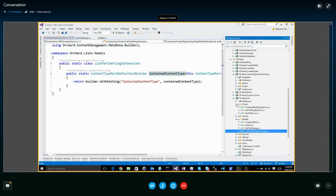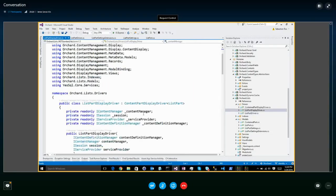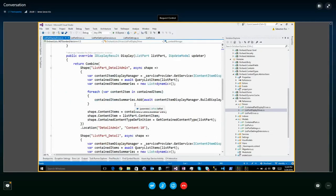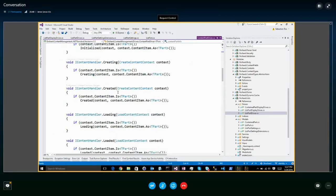Now the drivers. There is the list part driver, which here is just the content handler. The driver is just a content handler with, for instance, get content item metadata. In this case, it's just to override the admin view. We don't care. The list part display driver is to do the displaying, editing, and updating, like in Orchard 1. Nothing special here. So basically you made drivers and handlers into one driver. Yeah, the issue is just historical. We can change the name totally. This thing contains all the events.